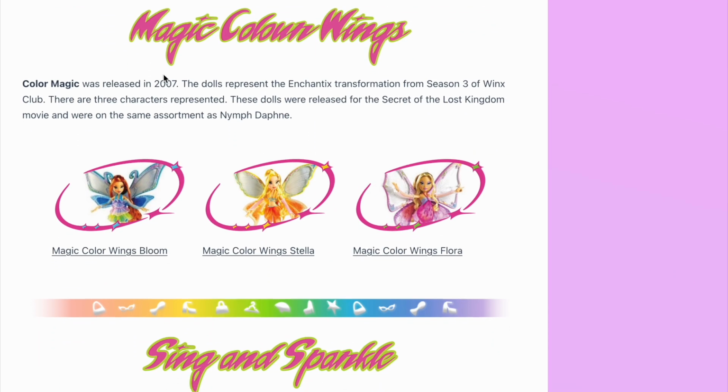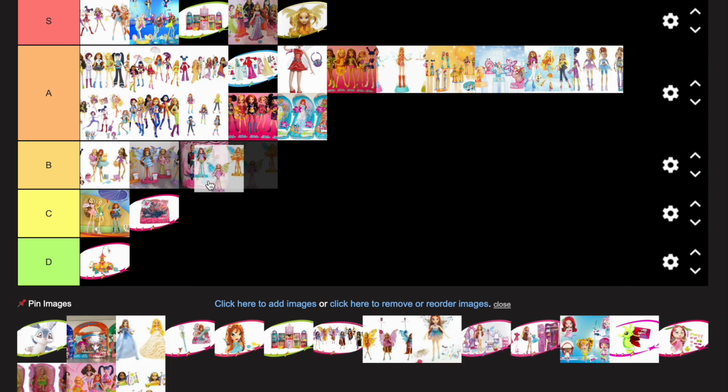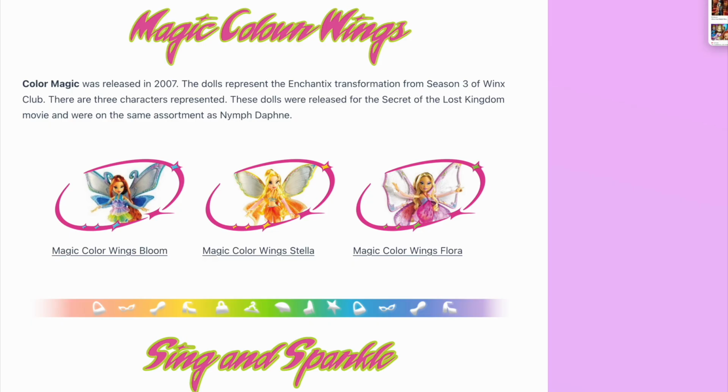And then we have these Enchantix ones. These are called the Magic Color Wings. So these were released for the Secret of the Lost Kingdom movie, and this is the third Enchantix line that Mattel ever did. And again, it has to compare to Glam Magic Enchantix, and nothing really does. There aren't all the fairies in this. There's only 3 of them, and I don't think the wings look as cool as they do with Glam Magic Enchantix. There are gimmicks. They do seem to have eyelashes, so that's cool.